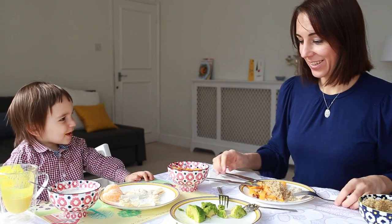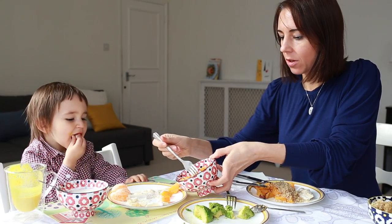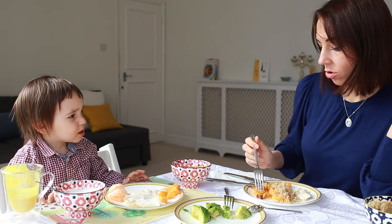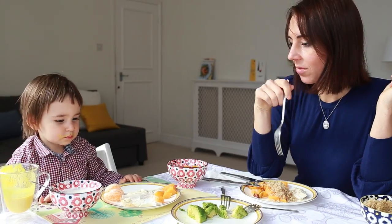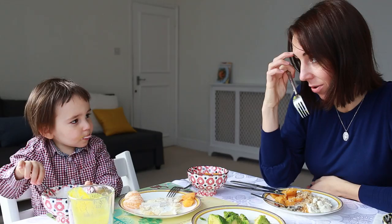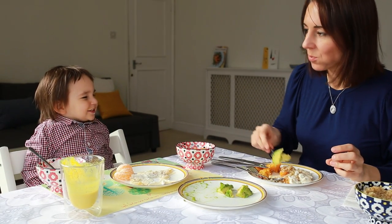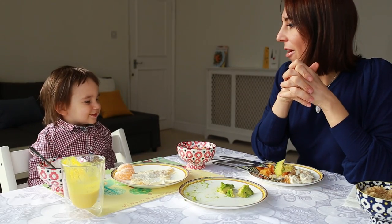Today I don't think that he enjoyed the quinoa that much, but we always keep it for later, so he can have it either for dinner or we can have it with yogurt tomorrow. He definitely enjoys his yogurt though. Today he's aware of the camera, so maybe he's showing off a bit, but at least he enjoys his food.